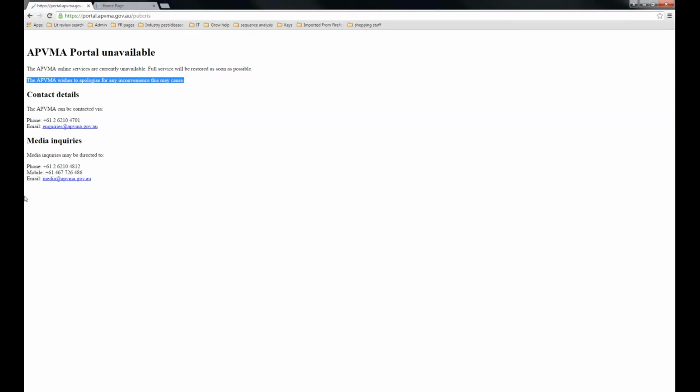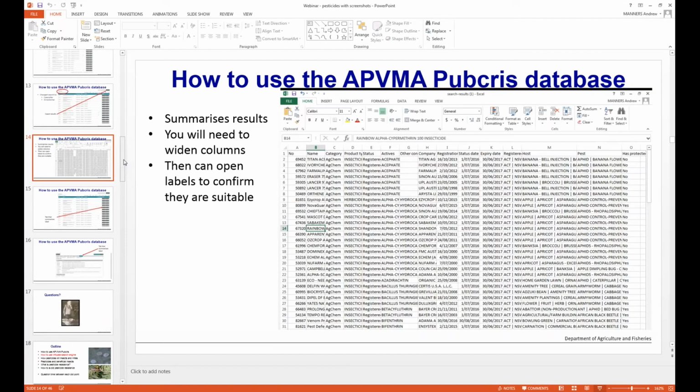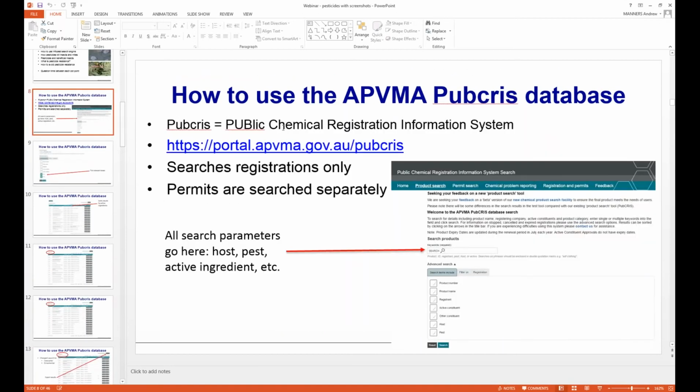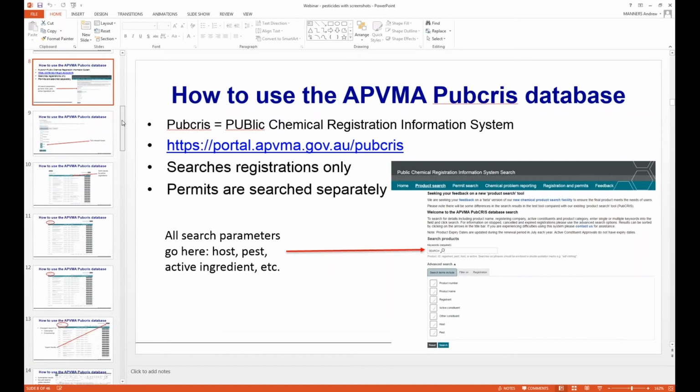Just on that point as well, the minor use permits, you have to search separately. I'll go back to the screenshot here, which will come up in a moment. If you notice where my cursor is, you have to search for permit search, and then you have basically the same options. You hit host and pest, and a number of registrations will come up. We'll come back to that, and hopefully within half an hour or so, towards the end of the webinar, that will work.